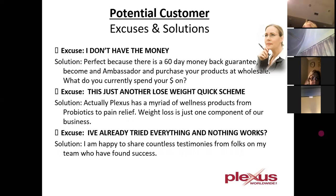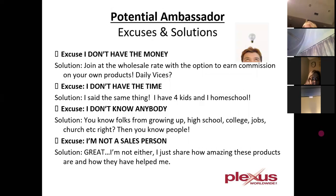What if someone says this is just another lose weight quick scheme? Well, we all know Plexus is not about weight loss. So you immediately tell them, we have tons of wellness products from probiotics to pain relief. Weight loss is just one small part of what we do. And if they say, well, I've already tried everything and nothing works, then you tell them, I'm happy to share countless testimonies. And you know what? If you've already tried everything else, why not give this a try? What have you got to lose? That's what I tell people. If you've tried all these things and they don't work, then why not try this? You really have nothing to lose.